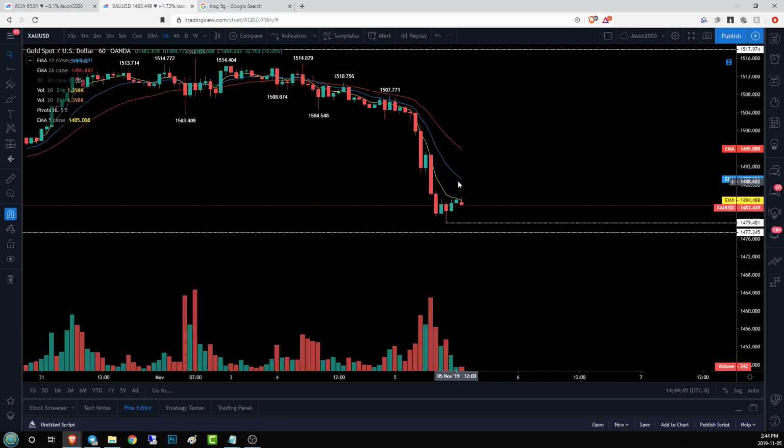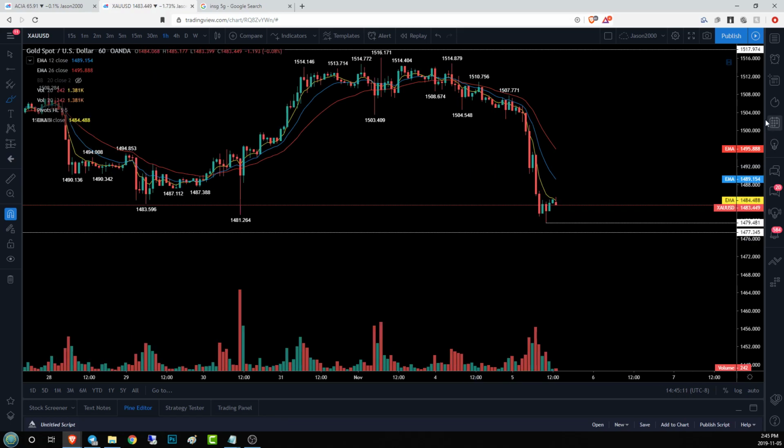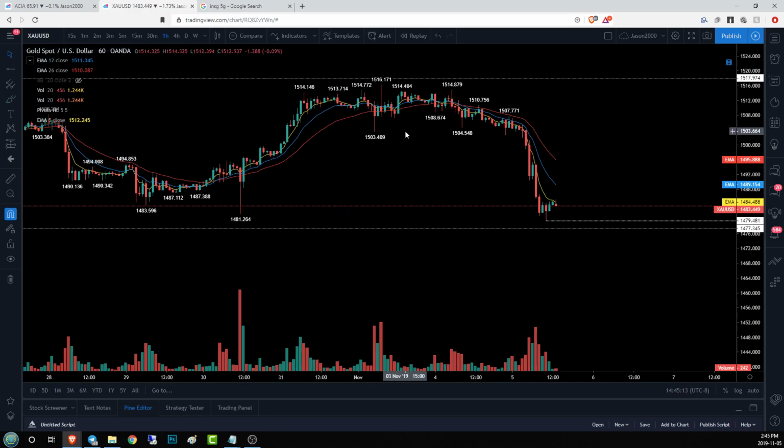Bulls have the ability to negate this pattern by either setting a high above 1497 and getting into a small hourly uptrend, or simply negating the pattern by taking a bull run and getting a move toward, for example, EMA 26. That would negate that bear pattern, and it would allow them to try and establish a more aggressive higher low, higher high pattern. But right now, this is a bear flag, and until bulls prove otherwise, this is a downside continuation pattern that we need to be very, very cautious of on the hourly time frame.